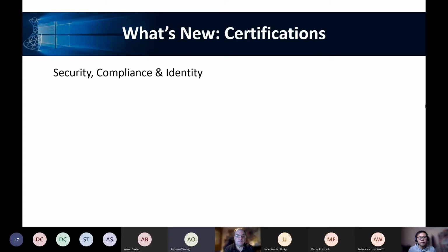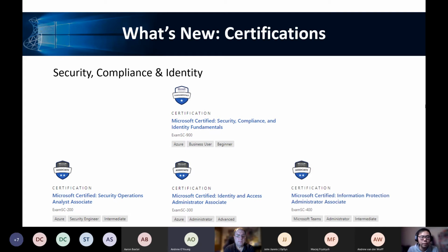In the certification space, security, compliance, and identity. There are a bunch of role-based certificates now, going from fundamentals onto SecOps analyst, identity and access, and information protection administration. If you registered for Ignite and completed the Cloud Skills Challenge, you would have been gifted a free exam of choice. I believe these 4 were part of that list of free exams.